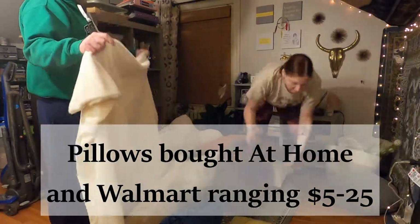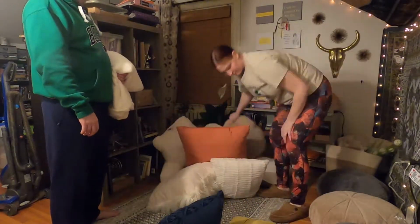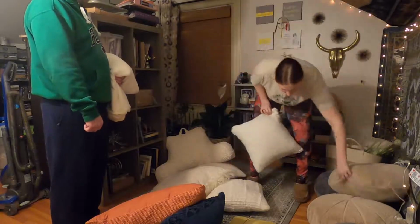My husband's here to help me with the pillows. He wanted to help organize and help me make it look pretty.